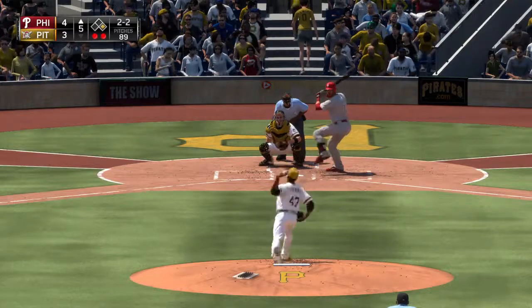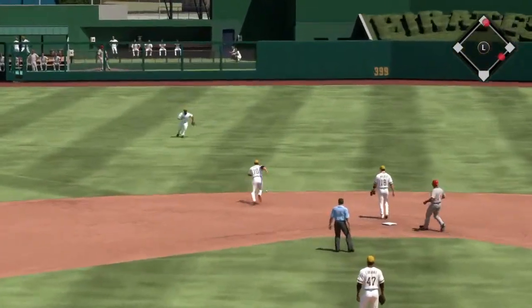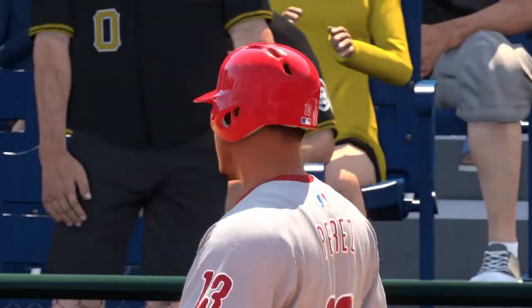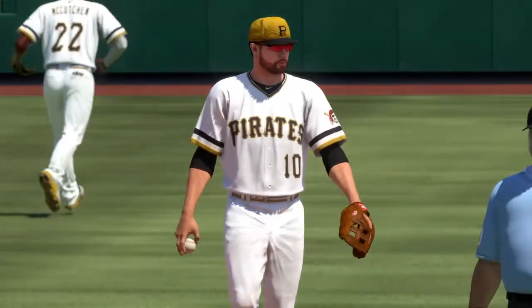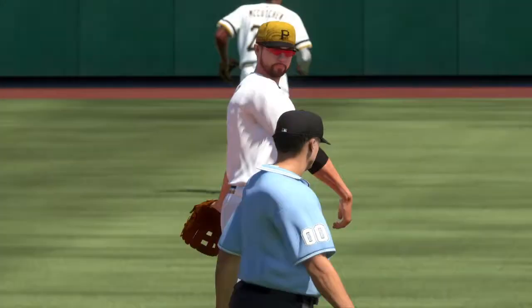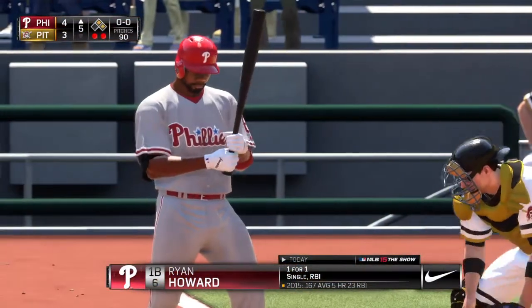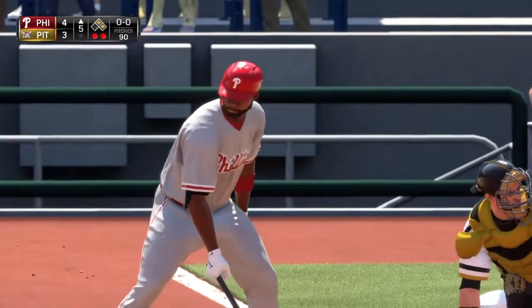Here's the 2-2 offering. Now a swing and a hard hit ball to short. A diving effort here as he gets a glove on it. And no chance at all to make a play here, so despite the effort, the inning will continue. Number 6, Ryan Howard. We'll see what he can do here with 2 on and 2 out in inning number 5.